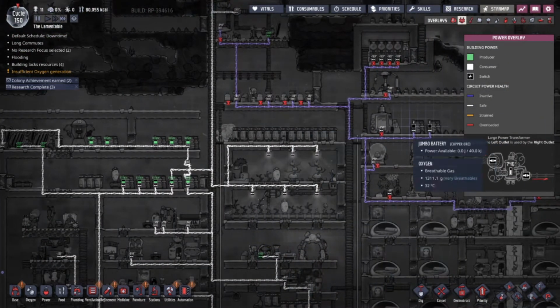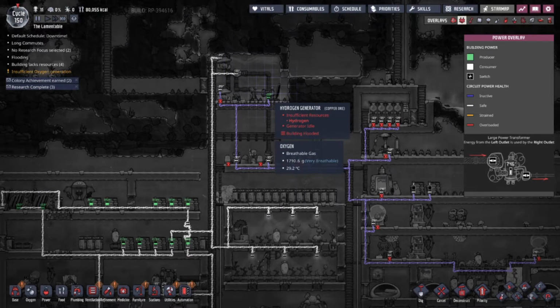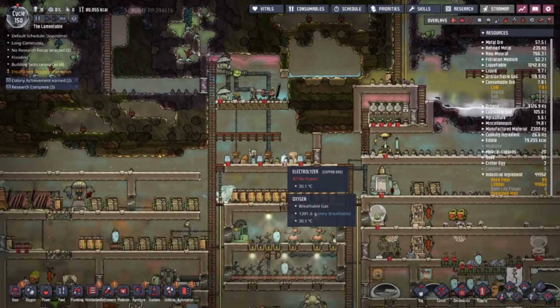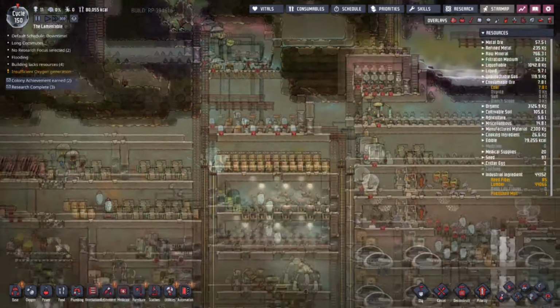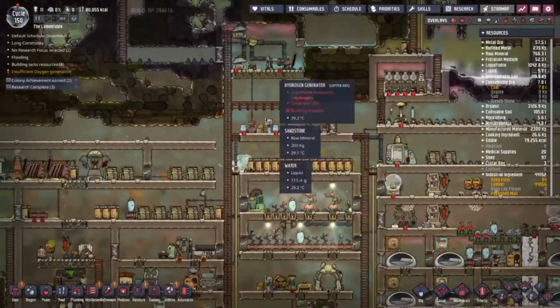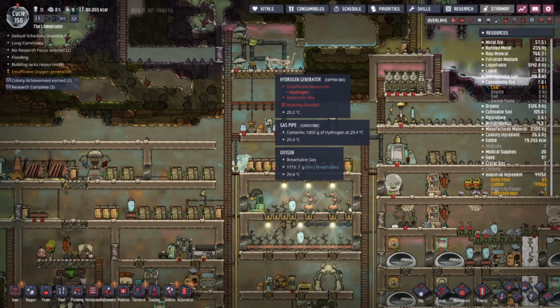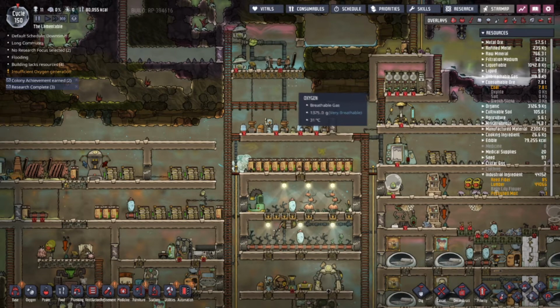These are being powered by these batteries, which are being powered by this. They're not generating any hydrogen, so none of the hydrogen is getting popped into the hydrogen generator to create power for these. But, well, hang on though. That top one is powered by a different thing. Pipe is blocked, apparently. Insufficient hydrogen. Building is flooded. Oh.